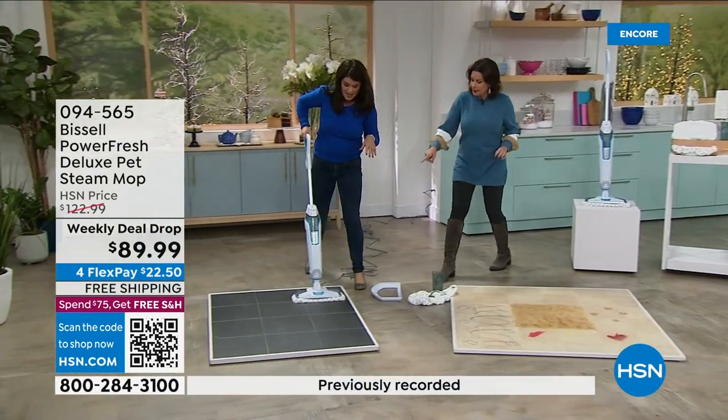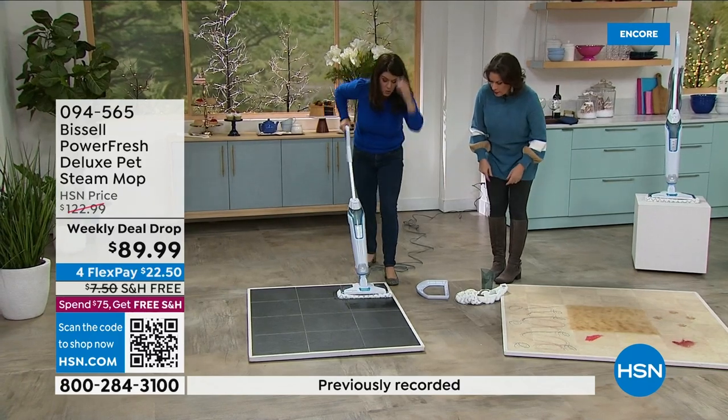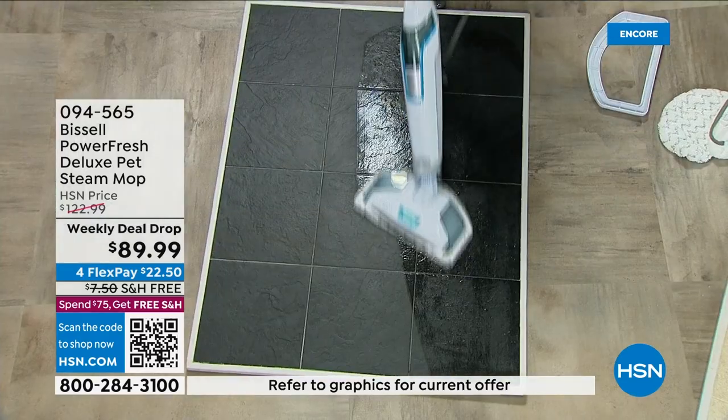Jenny, how do you clean the little scrubber brush thing? Okay, I'll show you real quick right here. Well, let me just show this quickly, and I'll go through the whole thing. And by the way, this does not drip. This does not puddle like some of the other steamers.